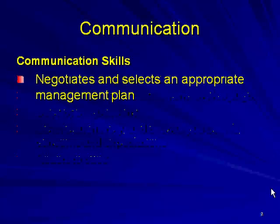Towards the end of the consultation, the doctor, that is you, should negotiate and select an appropriate management plan. It may not be clear to you, in fact, what this plan is until the end of the consultation. However, just because this station is designed to examine communication skills, it doesn't absolve you from any responsibility to know your medicine.